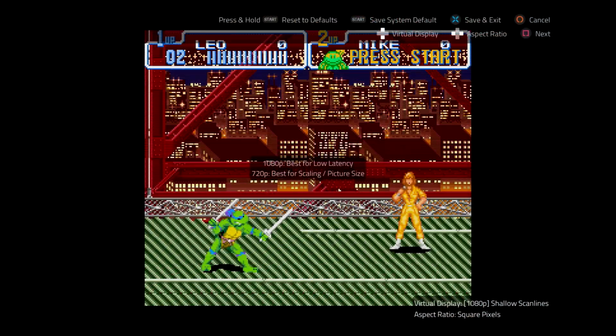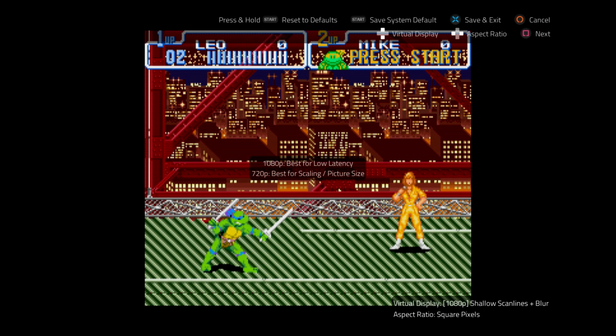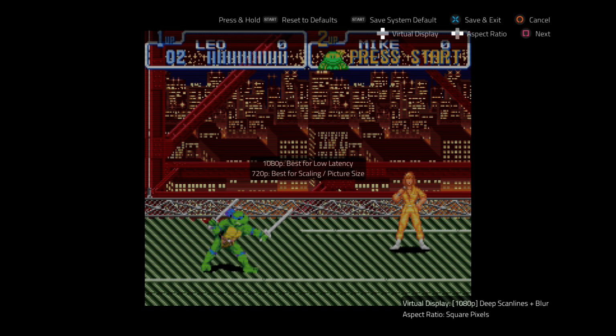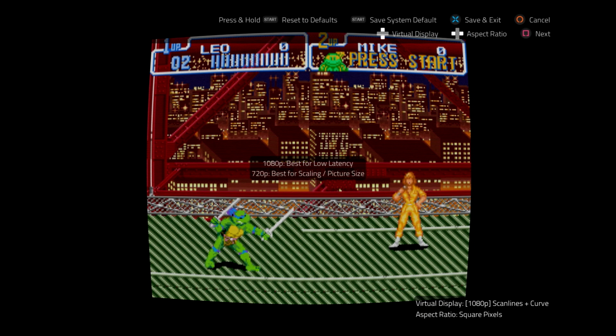They have new screensavers. They completely redid the entire filter system with the scan lines and RGB and curvature. It's now all in 1080 progressive, even though you can go back to 720 progressive if you like. They updated some N64 compatibility, all that good stuff.